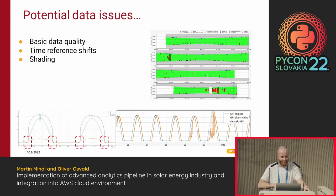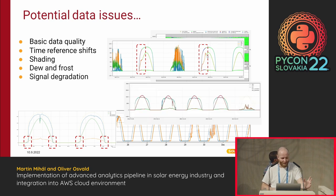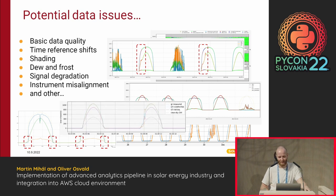Shading is a big deal in deciding where to build a power plant, because obviously you don't want the light to be obstructed by objects on the horizon. So we have a tool for detecting that as well. Dew and frost can really shuffle things up because they create these funky shapes in our time series, so we also try to detect that if possible. We also have signal degradation, which usually occurs if you're not cleaning your instruments properly and your signal starts to degrade. Instrument misalignment and others. There are quite a lot of issues. We have built tools for most of these. Some are performing better, some worse, but we're still working on integrating them fully into our software.